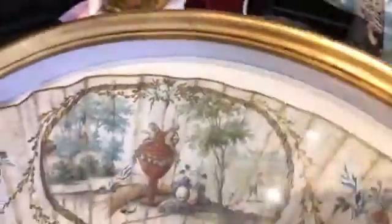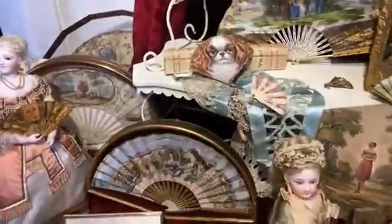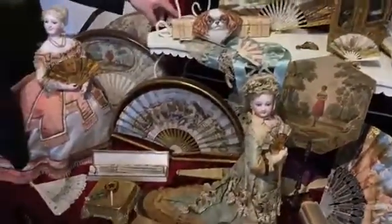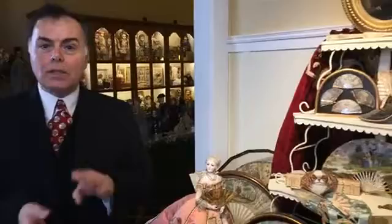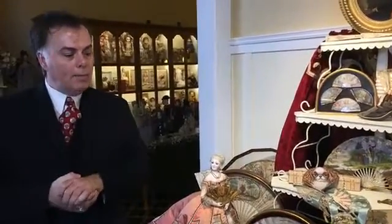So we are here in Doll Week, yet we are having a seminar on fans, which is a true testament to... Well, dolls have fans. Yeah, dolls have fans, and doll collectors use their periphery in a lot of areas. Well, I think that if you don't learn about things for big people, how are you ever going to understand it for little people, little dolls? Because dolls reflect the society and the time that they were created.